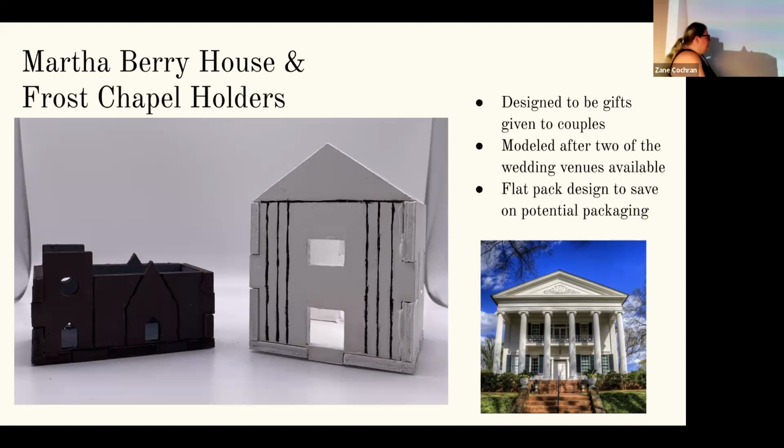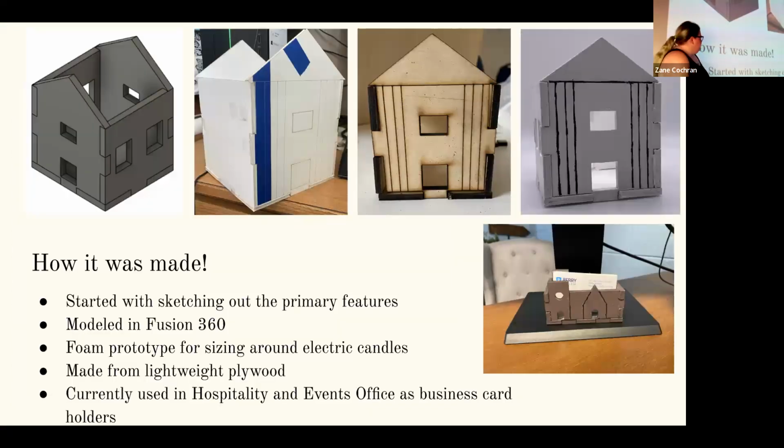And way over here, this is Oak Hill. You're gonna see the design process more so of how it turned from this into this. So I started out with just sketching the primary features of the entire building, and then taking that, making a model in Fusion 360. And then I made a foam core prototype that was entirely too big because I designed this around big electric candles, and I said, all right, we're gonna have to go small. This is way too massive.